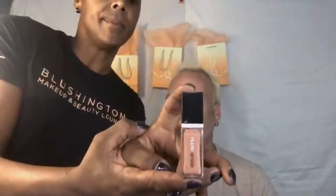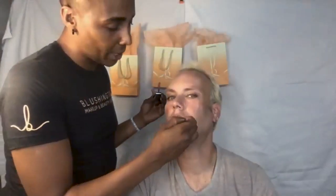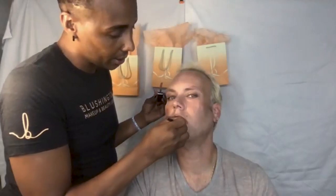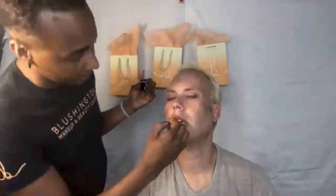And now I'm going to go with the Nude Envy in Peaceful. Nude Envies are so beautiful because they last a long time and they feel really nice on the lip. I'll start applying from the inner part, leaving some of the lip liner visible so you have that definition.